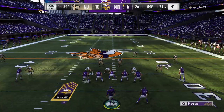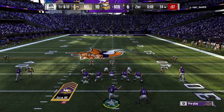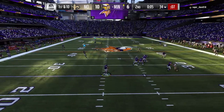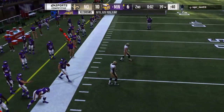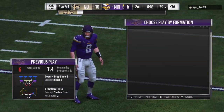Two. Gun. Wide. Done. First down. Here's Cousins. And Rudolph has it left side. And he goes out right around the 39. A gain of 6 there on first.